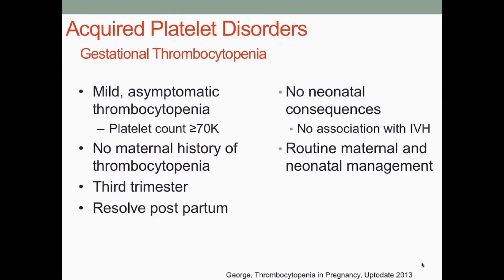Most of these women have resolution of their platelet counts in the postpartum period and have no neonatal consequences related to their thrombocytopenia. For women who have lower platelet counts, we do need to be more concerned about conditions such as ITP, which can be associated with neonatal thrombocytopenia as well.